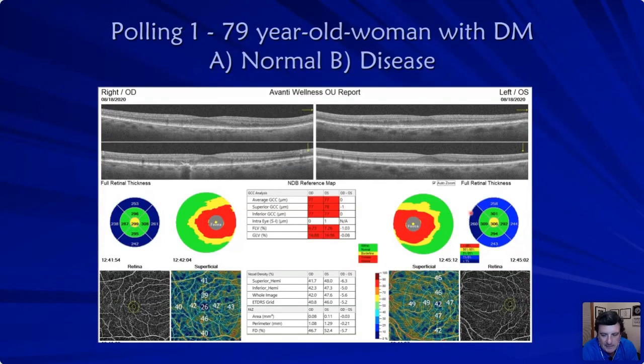So right off the bat, everyone take a look at this GCC. It's flagged as red. We have over here in the GCC map, red, yellow, red and yellow. Jump over here to the thickness map of the retina. We have yellow, we have green, we have blue, in the right eye and the left eye. So is this normal? Is this from disease? Or help me again, because that's why I'm here.